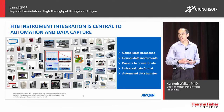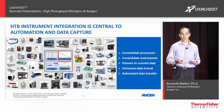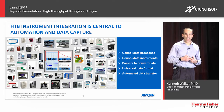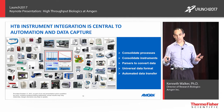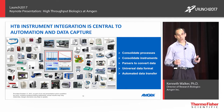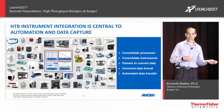So another issue that we've run into is with regards to instrumentation. This was alluded to earlier, in that you have a whole lot of different instruments generating a lot of different data. These are pictures of just the instruments in our biologics group, and there's actually over 60 of them. I'll bet I didn't even get photos of all of them. And these are just the instruments that generate data that we need to have a way of capturing.